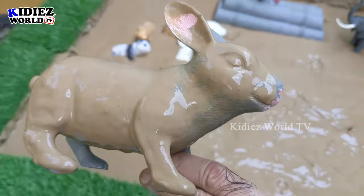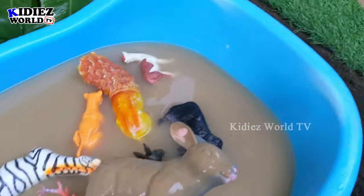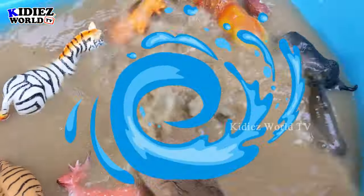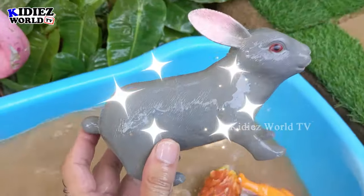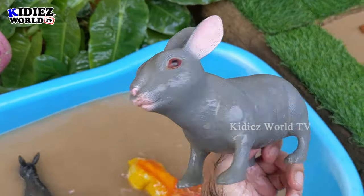But this rabbit is very dirty, as you can see. Let's wash him. Make him clean. Here we go. This cute rabbit is clean now.